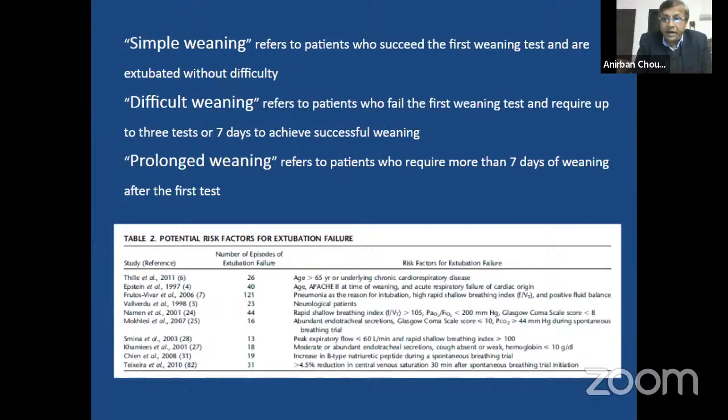one, age. The elderly people were more at risk of extubation failure. Those with higher Apache 2 at the time of weaning, that is, the severity of the disease higher than normal, were also at very high risk of extubation failure. Then many times, Glasgow Coma Scale was found to be closely associated, with poor GCS leading to extubation failure. And of course, other factors like anemia, chronic diseases, positive fluid balance and other neurological causes were also there.